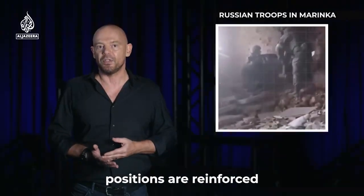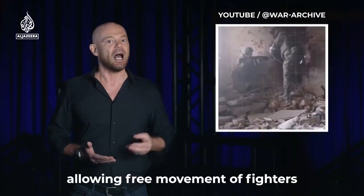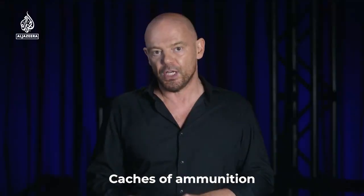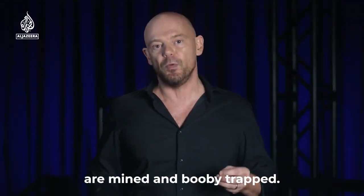Disguised urban firing positions are reinforced, and holes are dug in walls between adjoining buildings, allowing free movement of fighters up and down a contested street without exposing themselves to fire. Caches of ammunition are stockpiled at key intervals, and likely approachways are mined and booby-trapped.